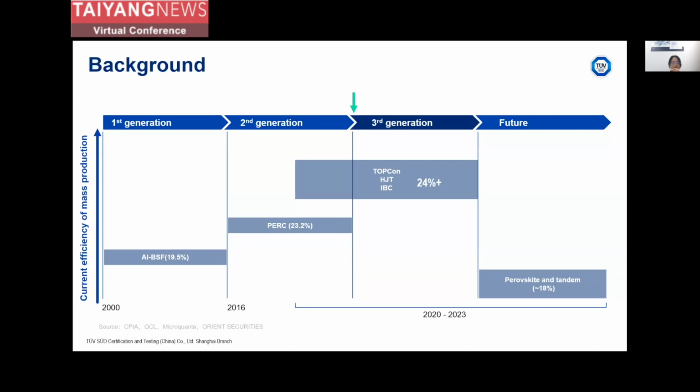From 2000, the first generation aluminum back surface module starts its mass production. Then comes the second generation, the time of the PERC, which is already at the mass production stage. It has improved the efficiency a lot, as you can see in this table. However, the efficiency is approaching its upper limit right now.